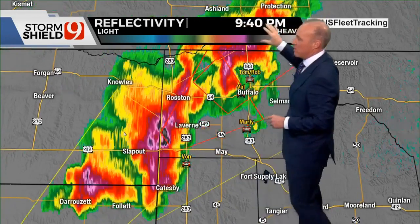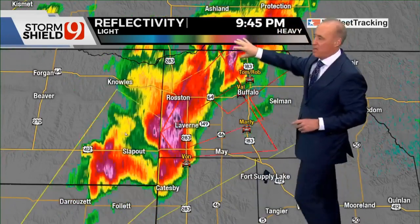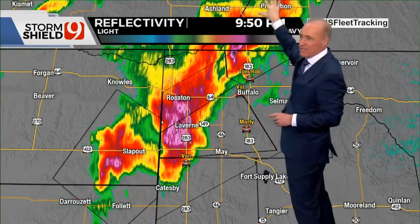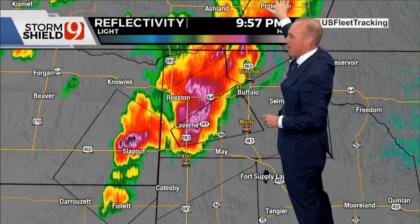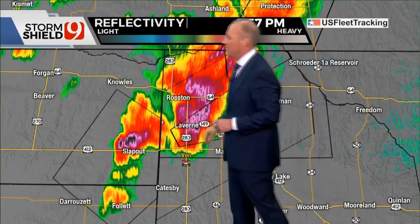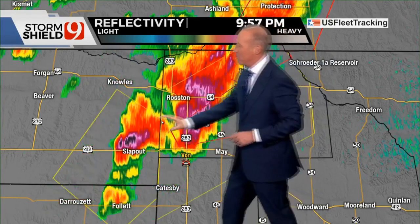So, folks, here's the good thing about this. This tornado warning continues. These are now lifting into Kansas. So now we're going to let Kansas take over that deal. This is their viewing area, once you get up towards Protection and across that state line. So we've got 1, 2, 3 storms.